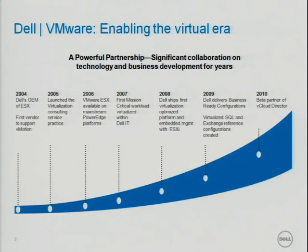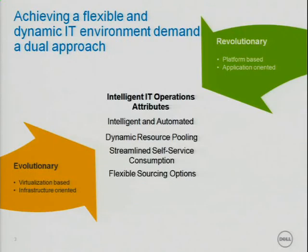When you think about virtualization today, it's no longer about consolidation. It's no longer about speeds and feeds. It's no longer about how many VMs I can put on a core. They all really matter. But what you use virtualization for today is really to drive flexibility and dynamic capabilities in your IT environment. So that's what we want to talk about today.